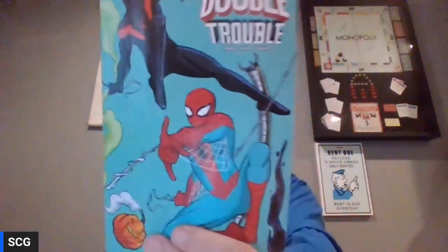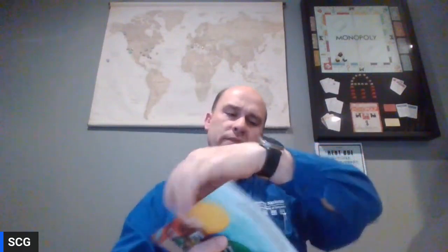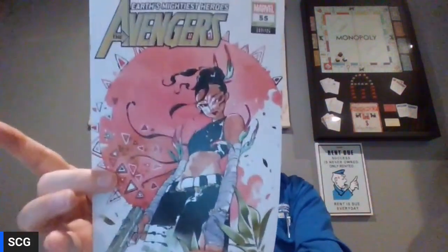And then we got Spider-Man Double Trouble. This is one of the books that's more, I think this is a Peach Momoko cover too, but more inclined to the kids. So I think that might be where that one's going. And then speaking of Peach Momoko, we got Avengers 55 with the Echo Peach Momoko cover right there.